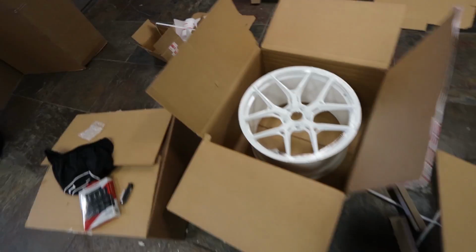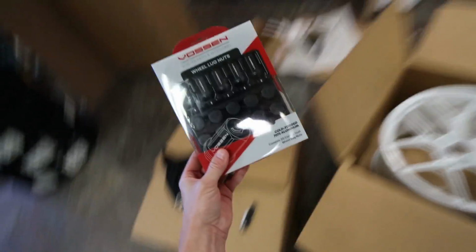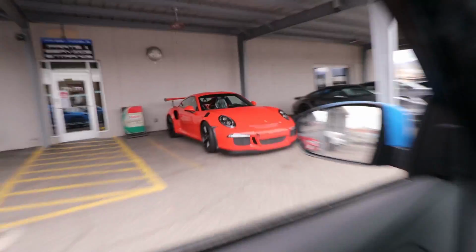We just unboxed the other 4 wheels, and look at the center caps. That chrome red looks incredible. We also have the Vossen special wheel lug nuts, and we have the set of 4 Michelin tires. So I'm gonna go home, swap out the Focus RS for the C8 Corvette. We're gonna come back, and in the meantime, Make Some Models is gonna mount the tires to the wheels. Yeah, that color, lava orange, looks so killer.